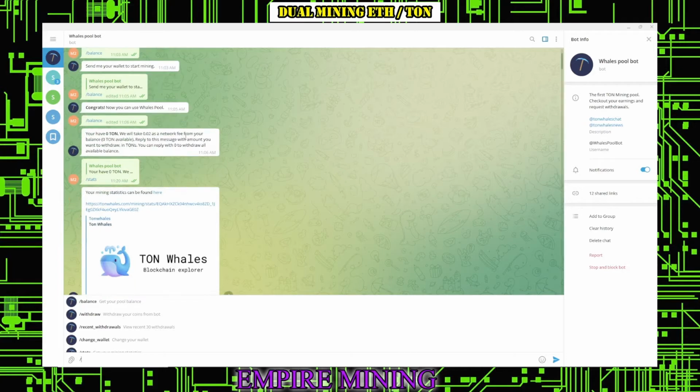Now you can use your whales pool, and I'm going to show you real quick. If you do /balance, withdrawal, recent withdrawals, change wallet, stats, exactly. Naturally, this is going to show you your balance if you want to withdraw into your wallet. When you do the stats, it's going to give you a link, and that link is where you can go watch what you're producing and everything. You should be able to figure that out.